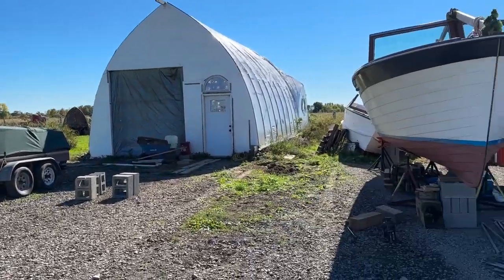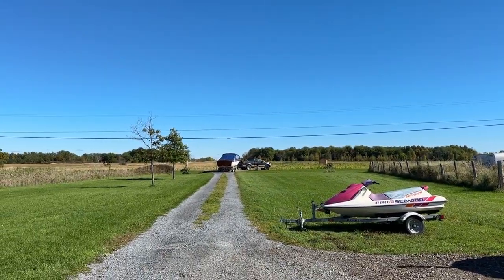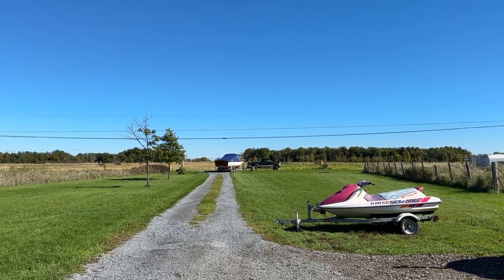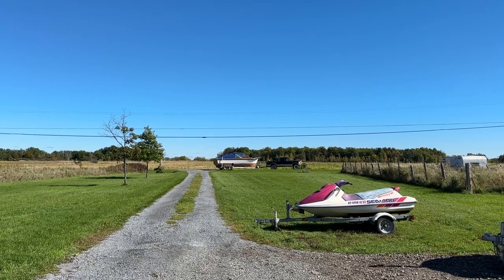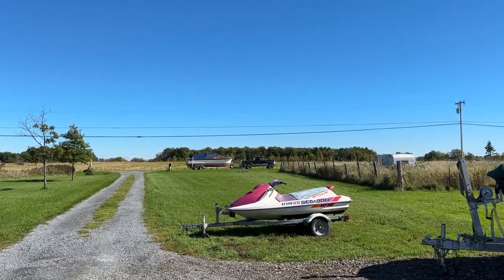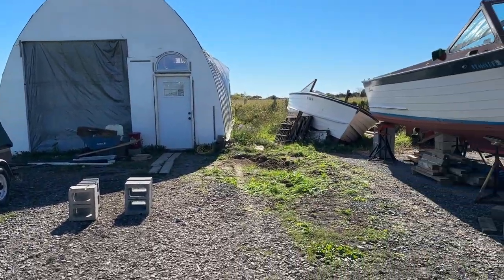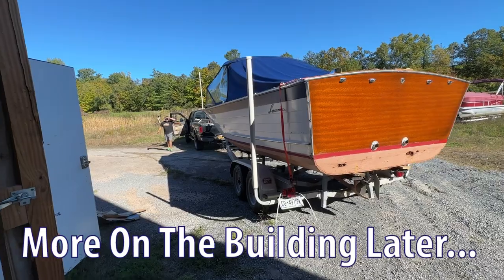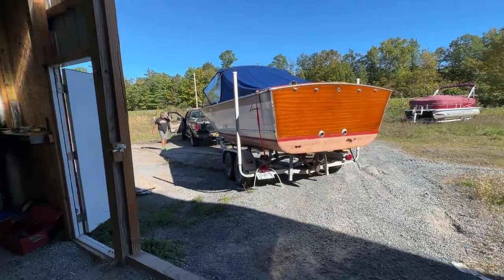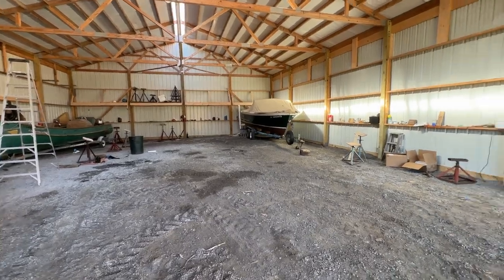Well, that spot looks empty now. Excellent. Now we got room to build a building. I think you just gotta cut it around, you'll be good. There's the spot, there's Gary's boat.